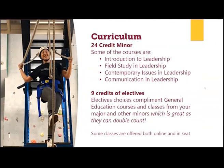We had a student, an IT major, who did his experience working to test the IT systems at a hospital. It was an internship that he turned into his field study, and they actually offered him a job because they were really impressed with his ability to work with people and lead people through this simulation. So that was kind of cool.